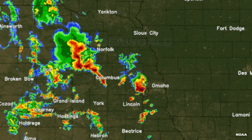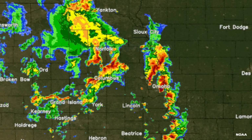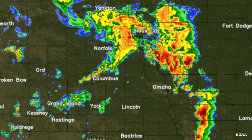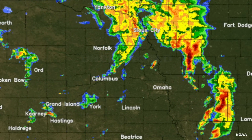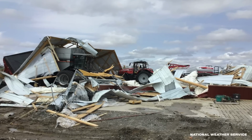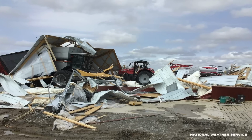On Friday, April 26th of 2024, during the afternoon and evening hours, a wild tornado outbreak saw several long-track storms pass through parts of Nebraska and Iowa. In total, 24 storms tracked a combined 210 miles, with wind speeds upwards of 165 miles per hour.